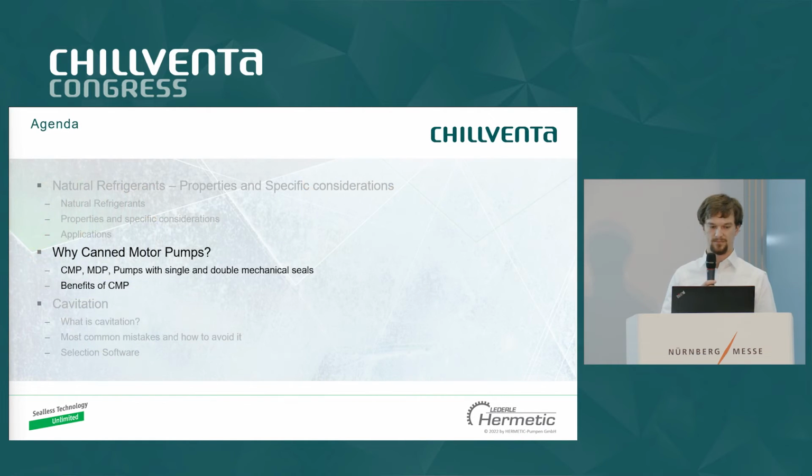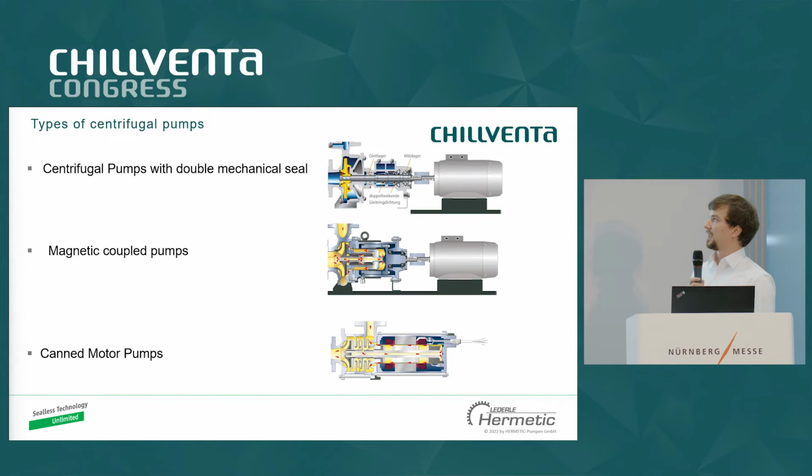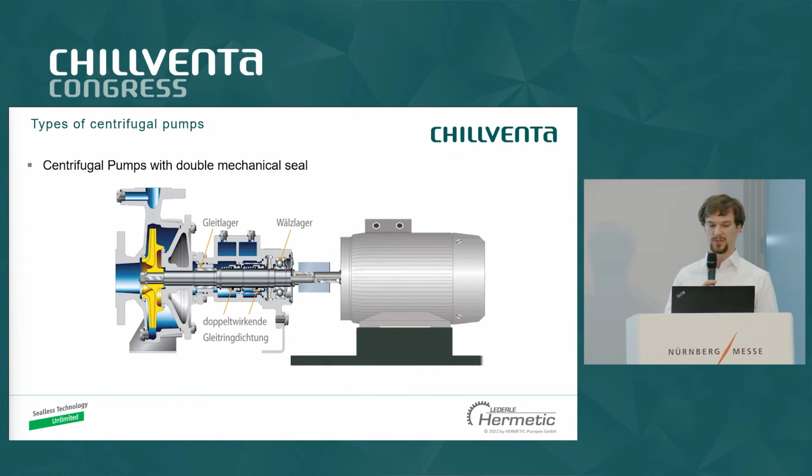So why using can motor pumps? We will follow up now. I would like to focus today on centrifugal pumps. So we have 3 different kind of technologies, centrifugal pumps with double mechanical seals. Second, we have magnetic coupled pumps. And last but not least, can motor pumps.